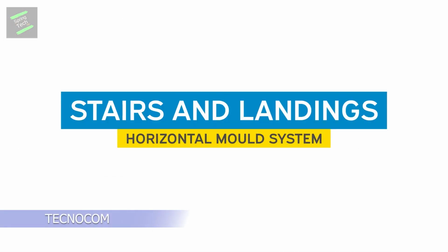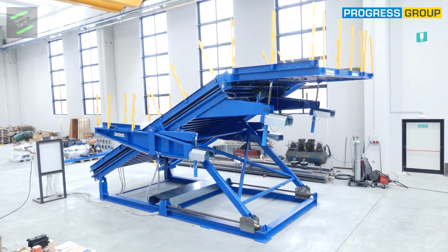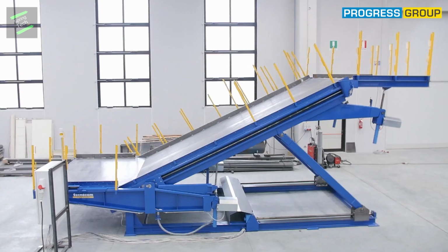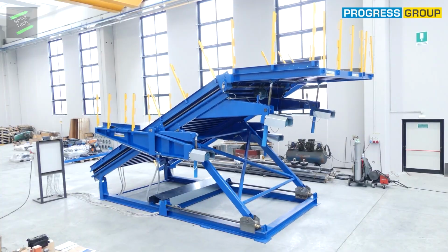This is a staircase mold developed by Progress Group TECNOCOM. Mold for staircases and platform design can be customized according to requirement. The molds can be supplied as an individual mold or as battery molds, with the option of concreting vertically or horizontally with fixed or adjustable sizes.